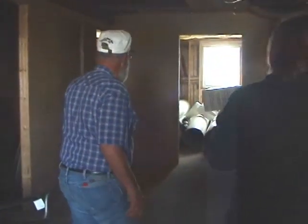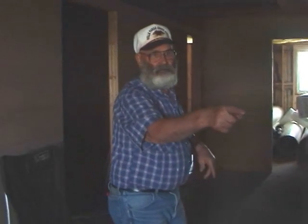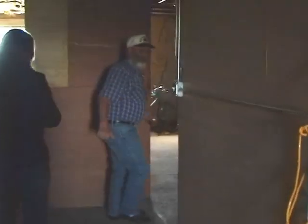2, 3, 4, 5 bedrooms right here. And then we have some more over here. So is this like a group of hunters that are going to use this as their private lodge, or are they going to use it for two? A group of hunters. There's 10 members. Okay. Here's another bedroom.